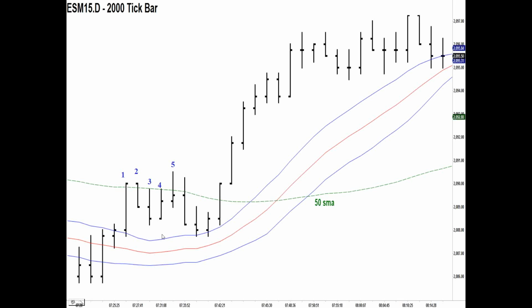We have 5 closes above the highest Bollinger Band, and then we created this short-term top right here. Now there was a short-term top right here, but we hadn't had the total of 5 closes yet. But here's the short-term top. So we entered at 2090.75. We placed our stop just right here.